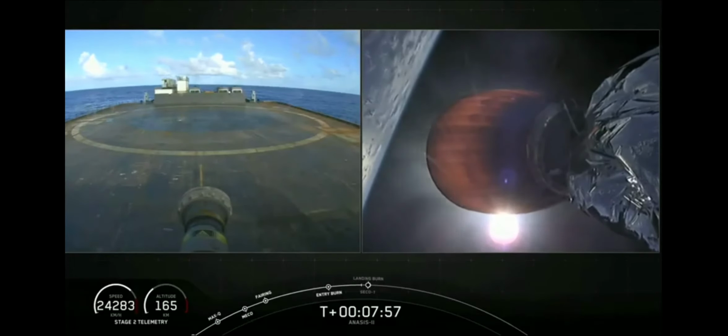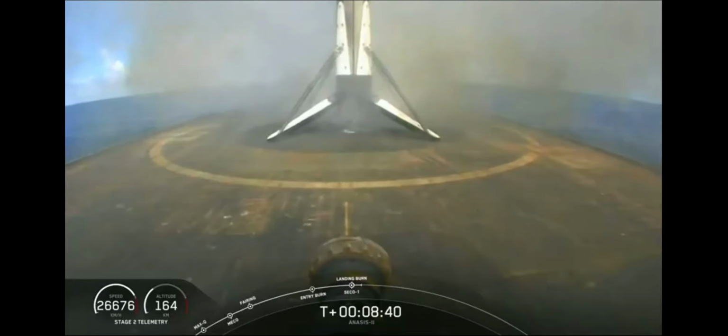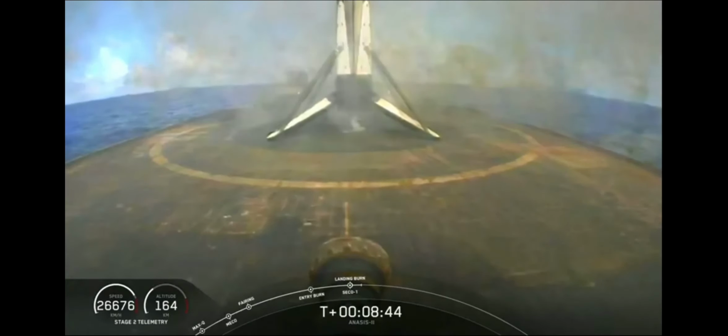We're waiting confirmation of a good orbital insertion for that ANASIS 2 satellite. And the landing legs deploying now. Nominal park orbit insertion. And there it is. That is our 57th successful landing of a Falcon 9 on our drone ship. While we were watching that landing, we also had confirmation of nominal orbit insertion.